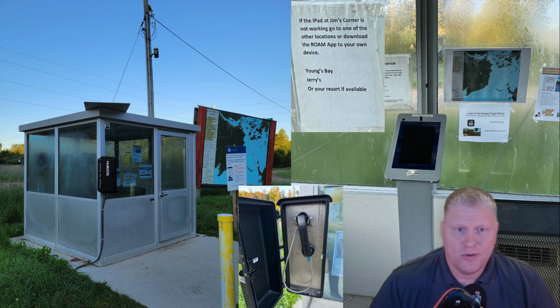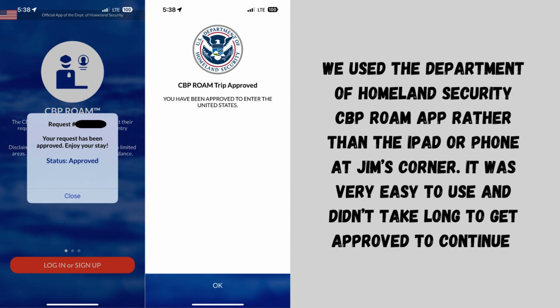This small building is all you will find at Jim's Corner. There's a phone outside and an iPad inside. Either can be used to report to the U.S. Customs and Border Protection. There's also a note there which says you can go to a resort or restaurant to report in if the iPad is not working properly. Another option other than the provided iPad or phone is the Customs and Border Protection app, which I had installed prior to leaving for the trip. We opted to use the app to report in and get approval to stay.